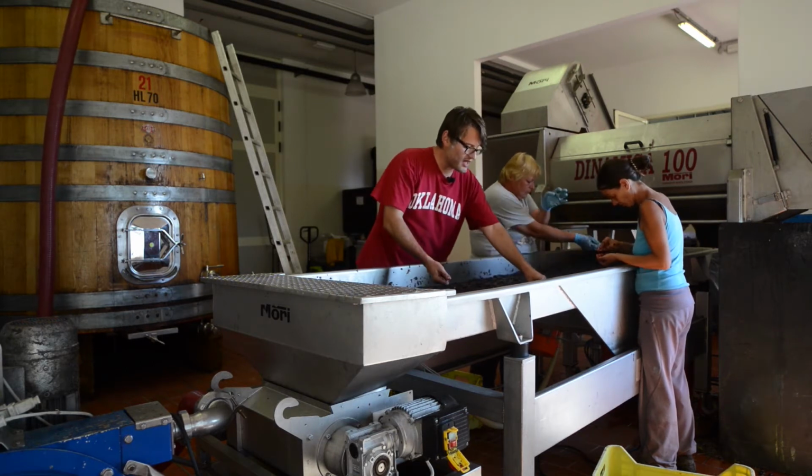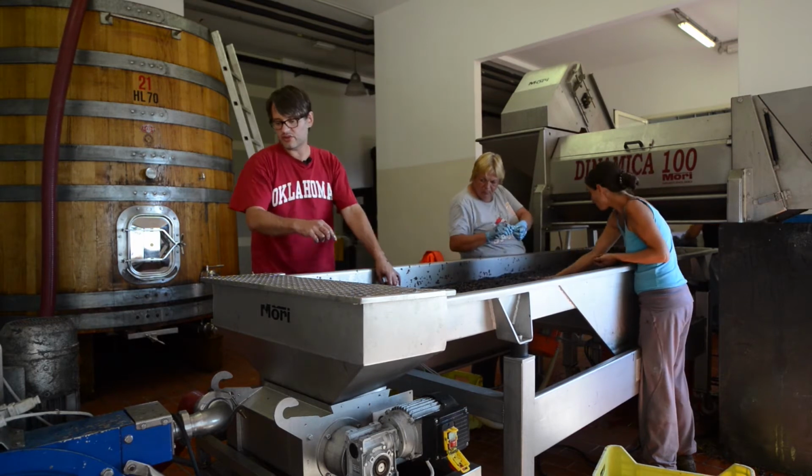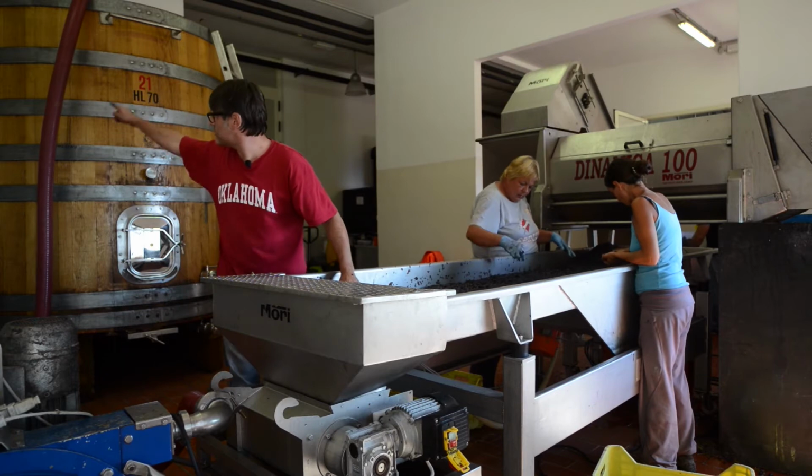And then we can see that the single berries go into the crusher. We do a light crush, and then they go into the vat.